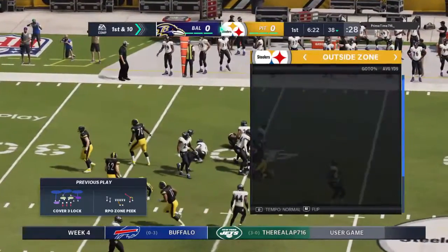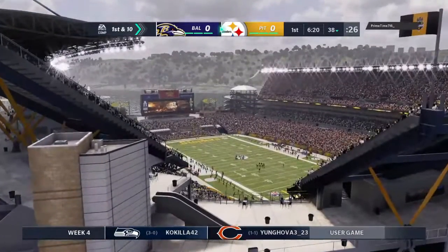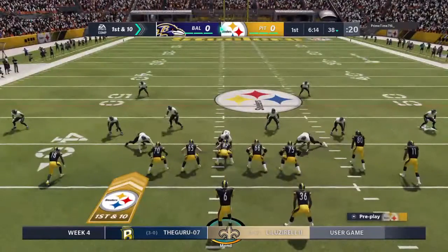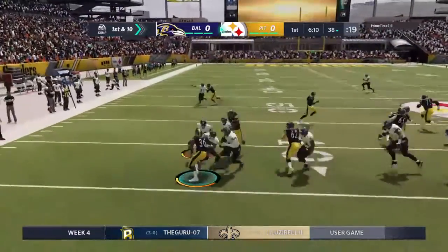And you know you need good blocking up front in order to gain yardage. But every one of these RPOs, if you do it right and they look the same, whether it's handed off inside or the quarterback keeps it, that allows you to fool the defense so often. And in this case, fooled them with the inside run.